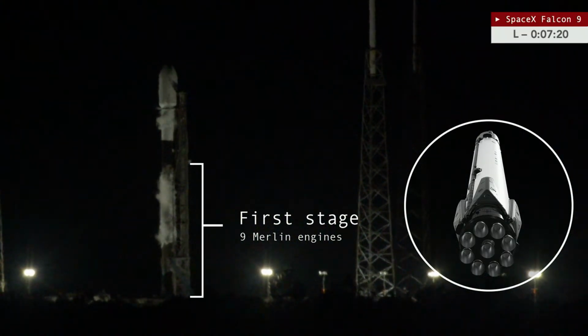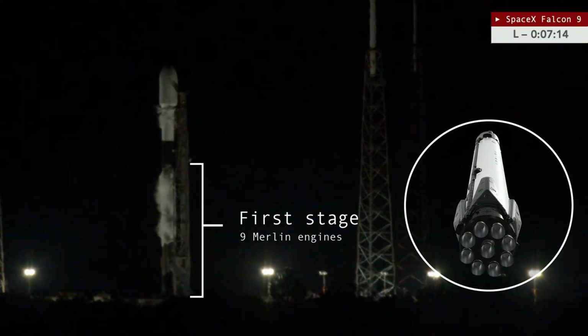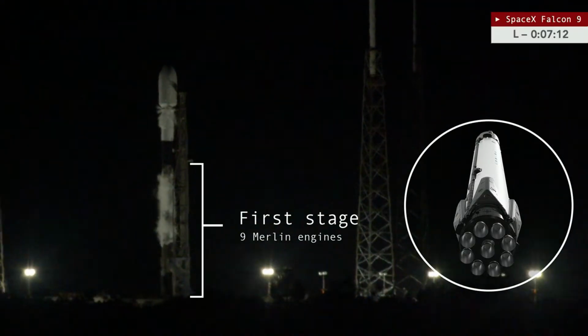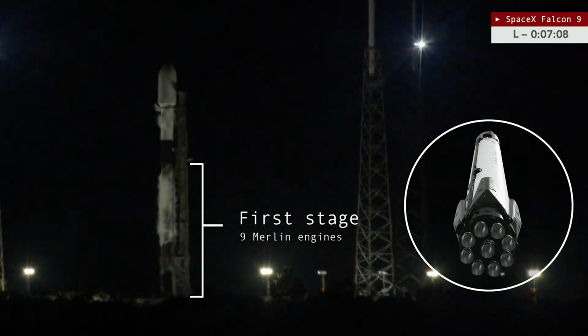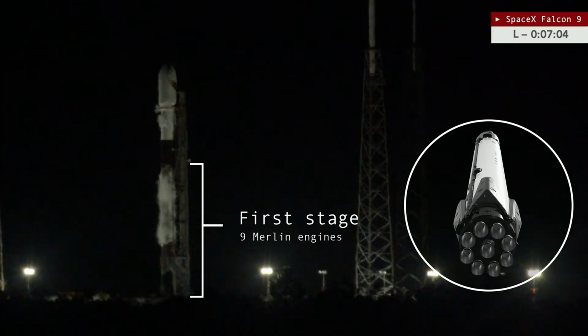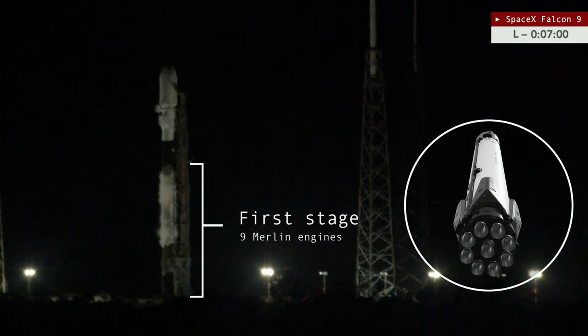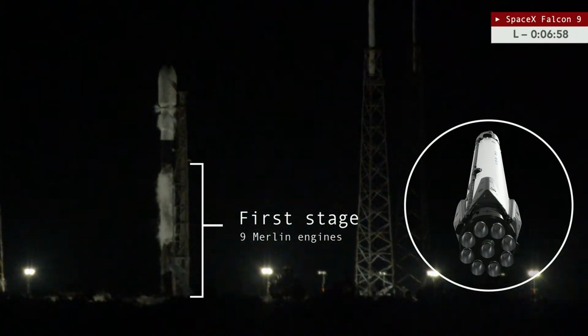These engines will generate 1.7 million pounds of thrust at full throttle and will target a landing on the drone ship about 400 miles east of the Cape tonight. Above the first stage is the carbon composite interstage adapter, and inside the interstage is the engine nozzle for the second stage of the Falcon 9 rocket. The interstage also comes back to Earth with the first stage, and on the outer circumference of the interstage are the 4 titanium grid fins of the Falcon 9.